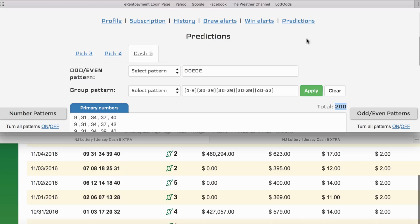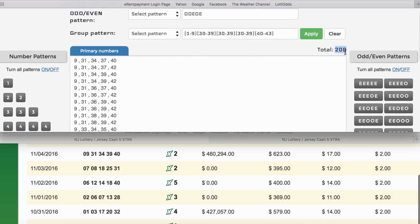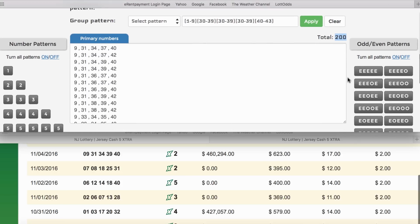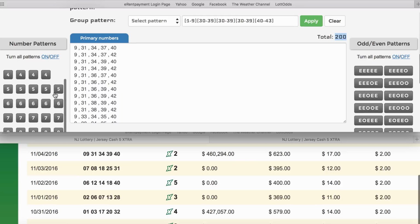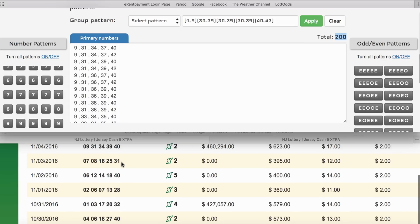That's how the Cash 5 holds. So the odds, you reduce it down to 200. And then you could go ahead and utilize, for example, the number pattern and reduce it even more. Say, for example, look at the past numbers. We're working with November 4th.